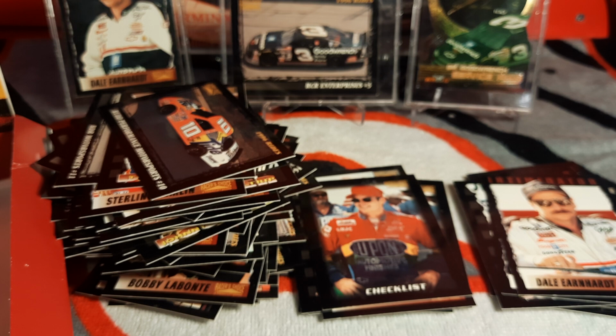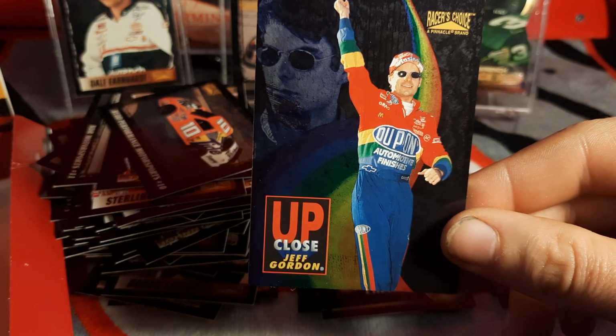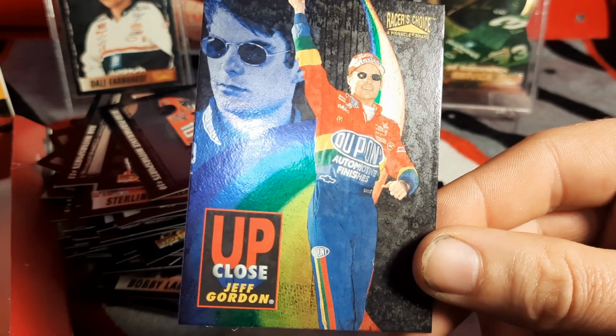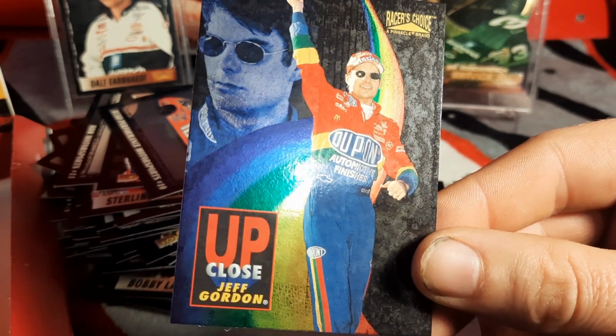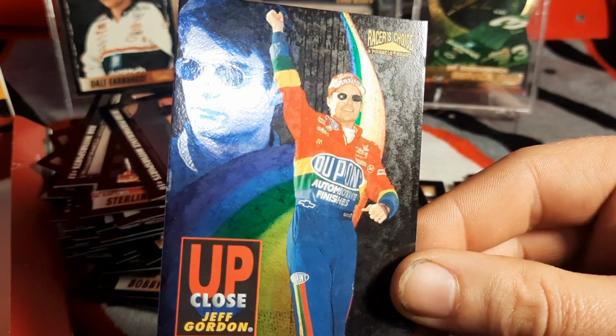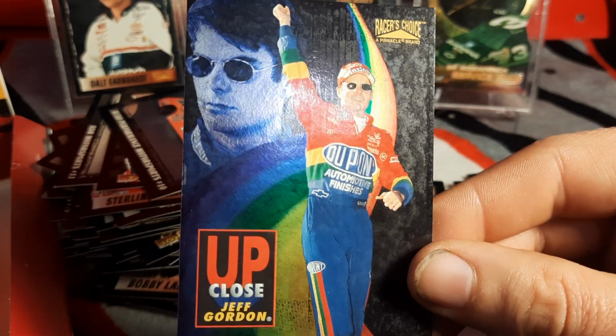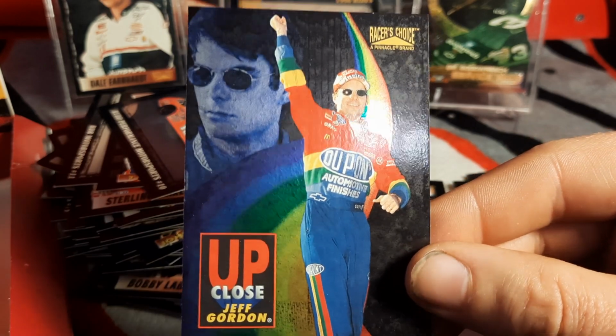So first up, we got one of the ones where I think the odds were 1 in 31 packs. The Up Close with Jeff Gordon. That is a very nice card. It's got a foil on it. It was right on top of a pack that I opened. It was the top card. It was actually the first pack I opened after I paused the video. So it's got a little bit of the wax from the pack on there, but it's in pretty good shape.